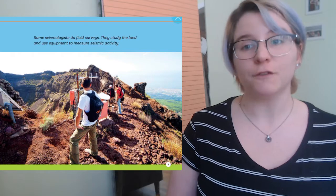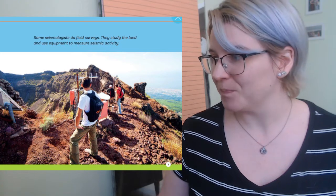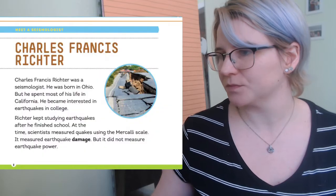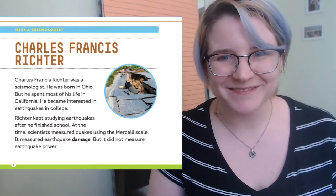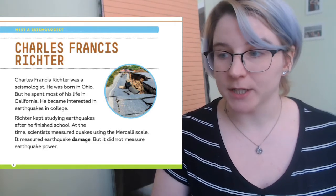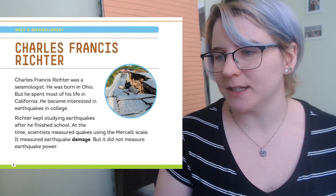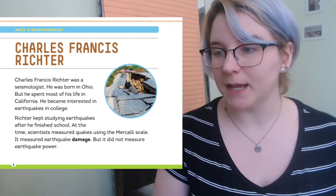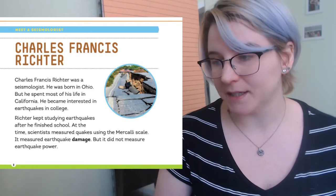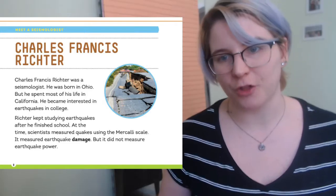Some seismologists do field surveys. They study the land and use equipment to measure seismic activity. Meet a seismologist: Charles Francis Richter. Charles Francis Richter was a seismologist. He was born in Ohio, but he spent most of his life in California. He became interested in earthquakes in college. Richter kept studying earthquakes after he finished school. At the time, scientists measured quakes using the Mercalli scale. It measured earthquake damage, but it did not measure earthquake power.